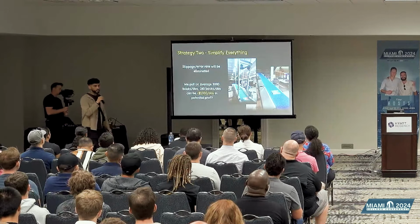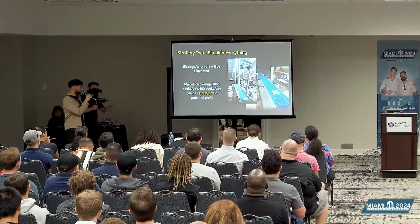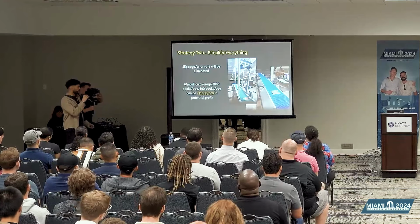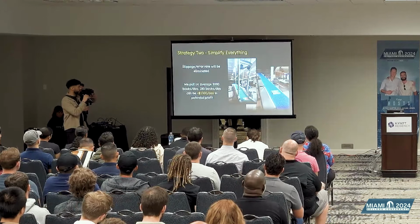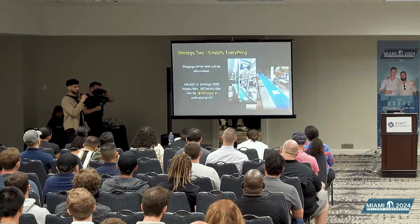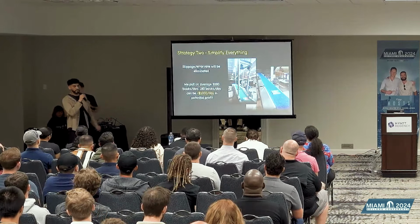So if we want to quantify this in terms of dollars, we're pulling on average about 3,000 profitable books per day. And if we're missing out on 180 books at, let's say, roughly a $5 average profit per book, that could be $1,000 in potential profit that's just getting slid down at the end of the table.